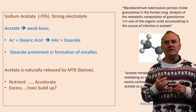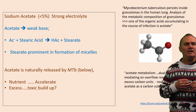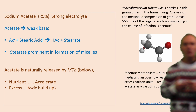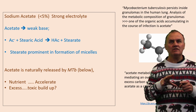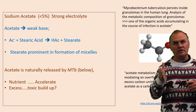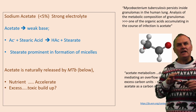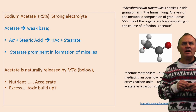Okay, and then the second one is, and I'll leave it to the reference there to go into more detail, but acetate is a product of a host of cellular processes in MTB, and by adding additional acetate, we think that it's a Le Chatelier's principle type situation. When you add acetate, it's going to slow those processes down and lead to some toxicity.